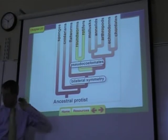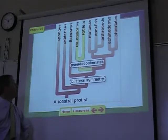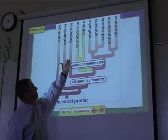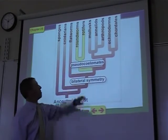Page 731, that's correct. Now, the last time we talked about flatworms. That's the first phylum of bilaterally symmetric organisms. The next phylum of bilaterally symmetric organisms are your pseudocoelomates. They have a body cavity, but it's not completely surrounded by mesoderm. I hope you remember the discussion we had on body cavities. Flatworms were acoelomates, roundworms and rotifers are pseudocoelomates, and all the rest of these are coelomates. So today we talk about the pseudocoelomates.